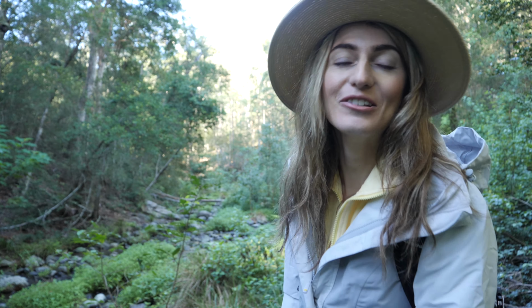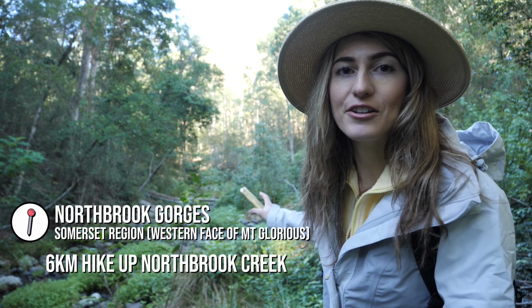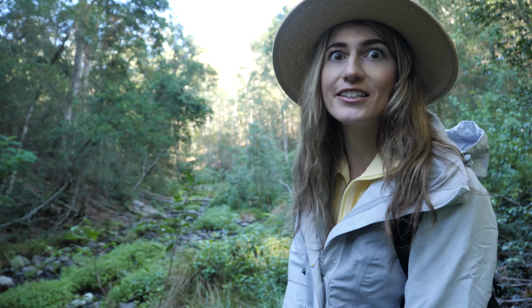Hello everybody, we are in Northbrook Gorges in the Somerset region. It's north of Brisbane and it's a 6-day hiking trail following this stream, and it goes through some gorges, and we may go for a dip, but it's very chilly today.